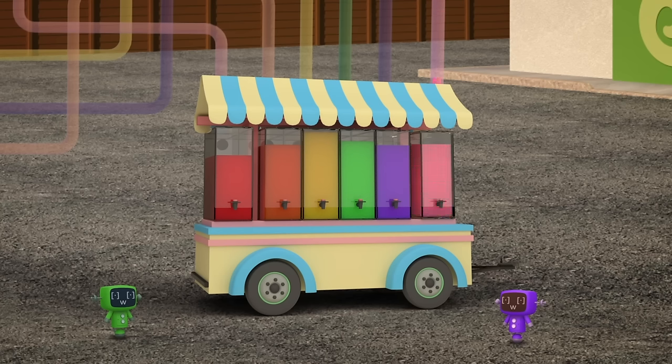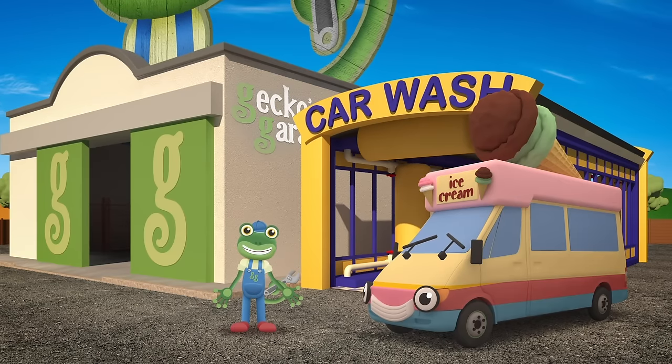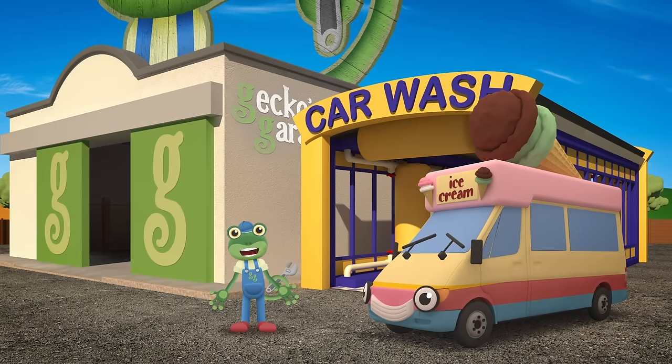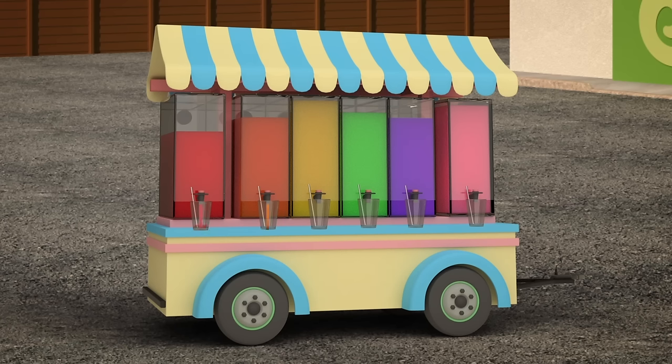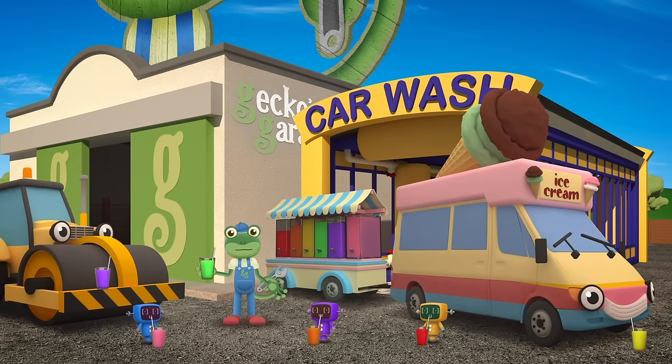Fantastic! Well done, everyone. Those smoothies look great. Before you head off to the beach, Vicky, I think we should do a taste test. These are yummy. The people at the beach are going to love these healthy fruity drinks.